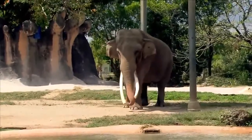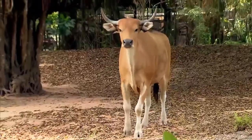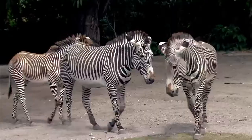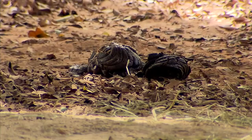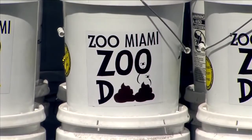Now, there is a reason they use these types of animals, like Dolly, who creates about 300 pounds of poop a day. It's because they're herbivores. Carnivores' feces is much more toxic and has a lot more impurities. The bongos, giraffes, rhinos, and zebras now have a much smaller carbon footprint thanks to Zoo Doo. At Zoo Miami, Todd Tongen, Local 10 News.